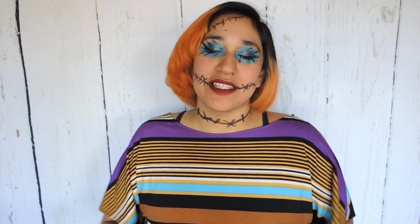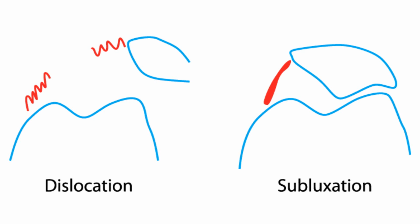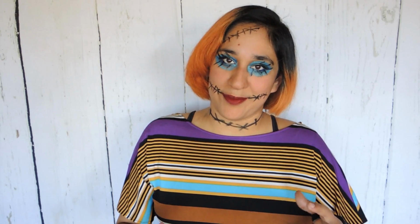The difference between a dislocation and a subluxation is that a dislocation is a complete disruption of the joint, while a subluxation is basically a partial dislocation, and it can damage the ligaments, nerves, joint surfaces, the cartilage, as well as the bones that actually make up the joint.